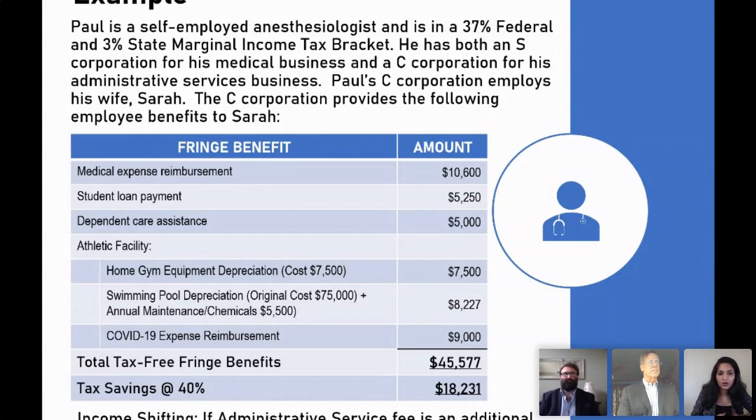So Paul's C corporation, he employs his wife Sarah under his C corporation. So what he does is move certain income from his S corporation to his C corporation, like David talked about right in the beginning, and then he employs his wife under that C corporation. So now that he employed Sarah under that, this C corporation provides the following employee benefits to Sarah.